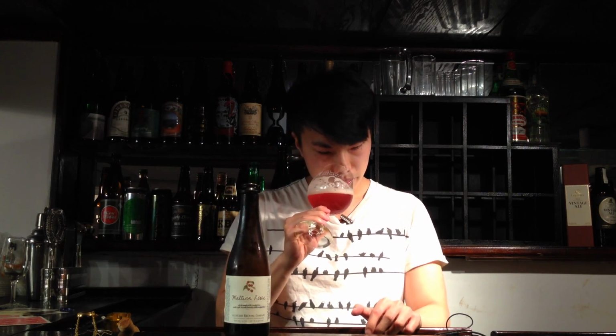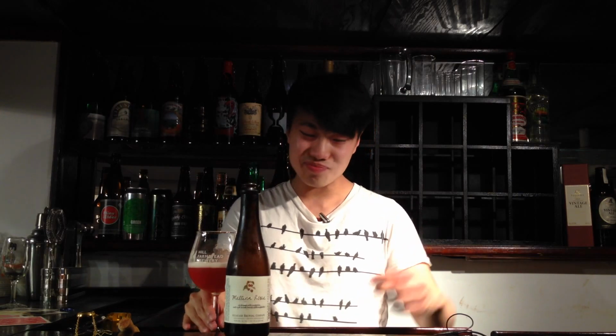Beer comes in a nice, clear, light red. Nice fluffy head on that. Looks very much like a raspberry sour. Yeah, let's get the aroma on this. Oh my God, that is awesome.